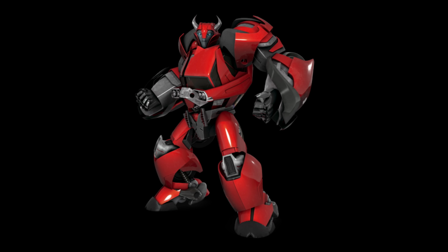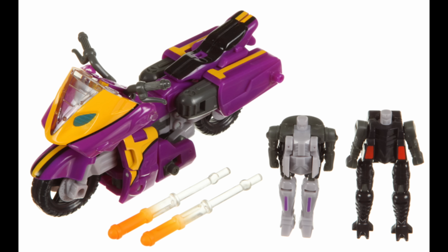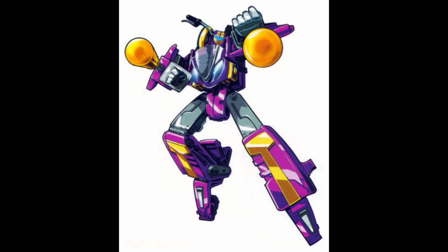Now, getting into Voyager class here, we have Armada Sideways. This is something I'm extremely excited for. I will definitely be picking this up. You know, there is going to be room for skepticism. I am not too excited with the prospects of this, considering they're leaving out Minicons and they're getting details wrong on some of these Unicron Trilogy releases.